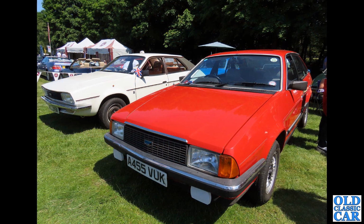And here we go, right on the left is the old Leyland Princess, the wedge-shaped Princess, and alongside it in red, the Austin Ambassador, which was the later revised equivalent, I suppose, of the earlier Princess. The Ambassador introduced the opening hatchback to this particular body shape.